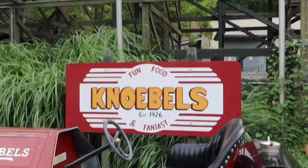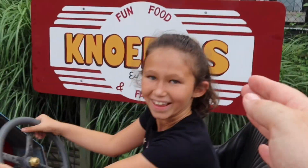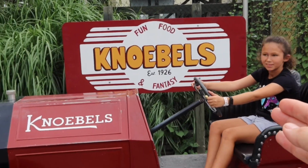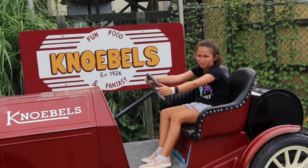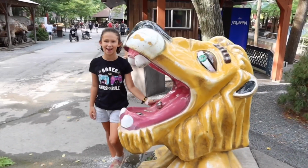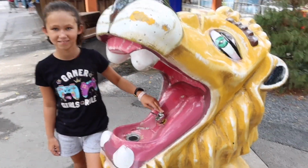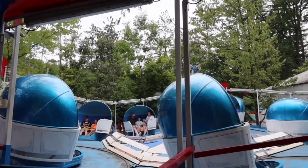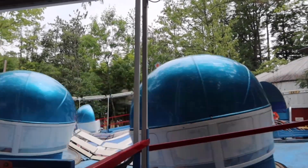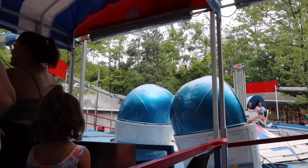Here we are, Knoebels, fun, food, and fantasy, established in 1926. This used to be the original logo right there for Knoebels. Fun, food, and fantasy, Knoebels Amusement Resort. I love that phrase. Just want to point out the coolest water fountain I think I've ever seen, straight out of the lion's mouth. Classic ride alert. It's the Tilt-A-Whirl. That's right, not many theme parks have Tilt-A-Whirls anymore, but this one does, and I'm gonna do it.